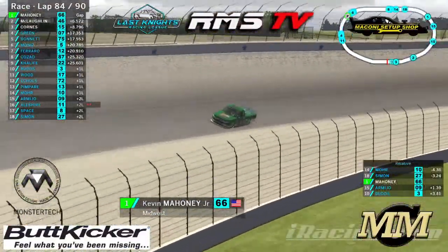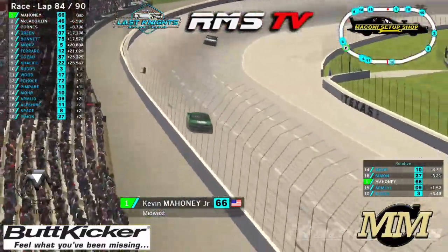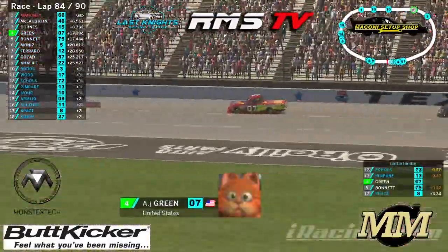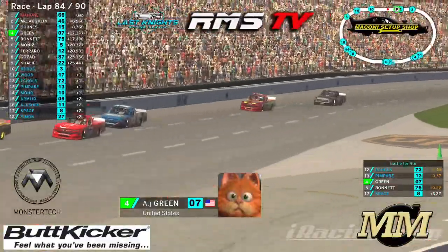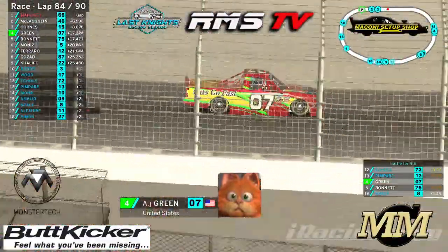Now lap 84. There's AJ Green in the 4th spot. He's still battling with David Bonnet. They've been battling all race long. They've got some lap cars in front of them.